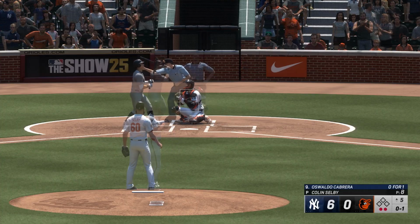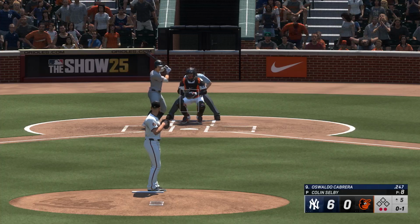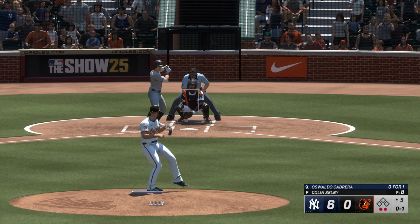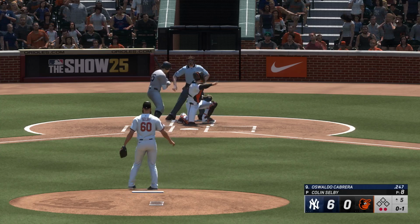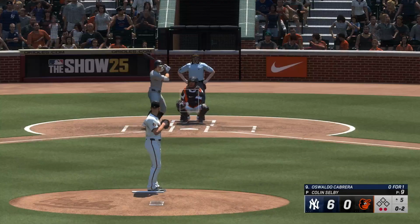Cabrera in the box again. Takes the strike. Backdoored him with a breaking ball. Just got the corner. There's nothing you can really do with that. Tried to check his swing there, appeal to third, and yes, he offered at it.